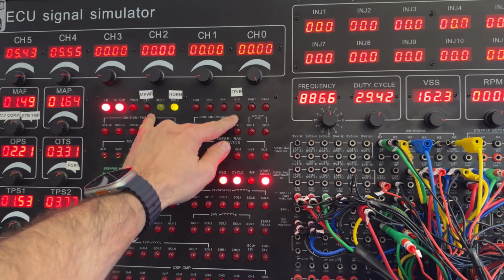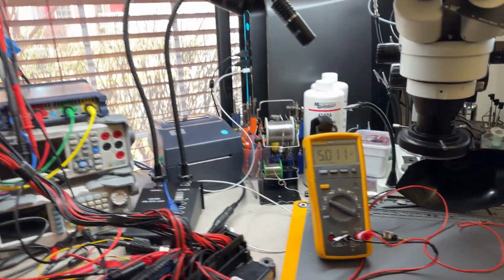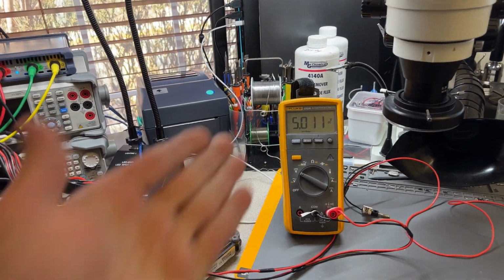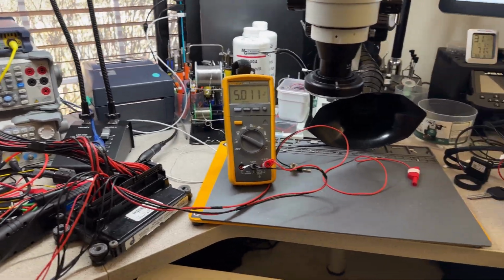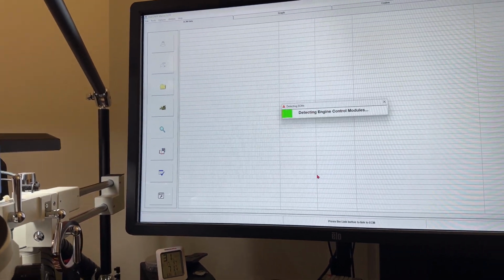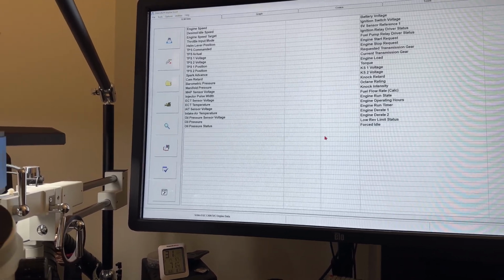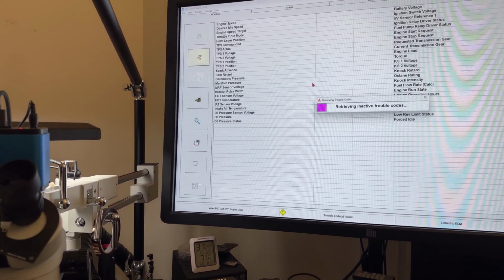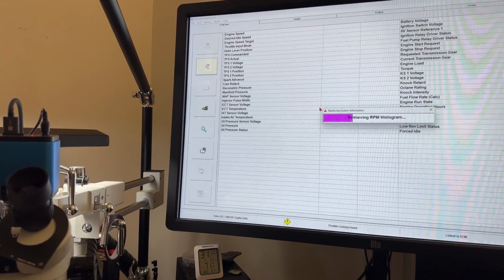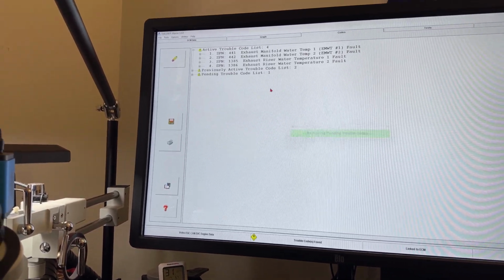Okay, no relay activations as he mentioned, so that is no good. One good thing is that we have firewall reference. So let's click in connection. This is a newer computer, so it should be very quick, and it is. So we have communication. All right, let's retrieve fault codes. And then we can go into codes.